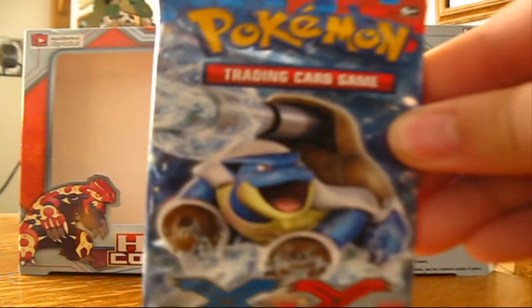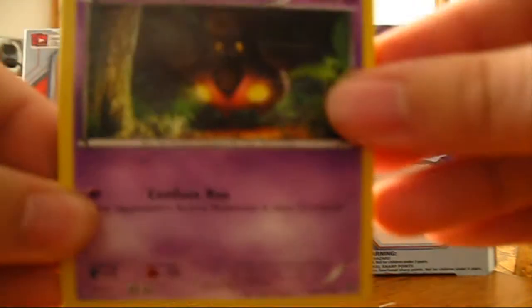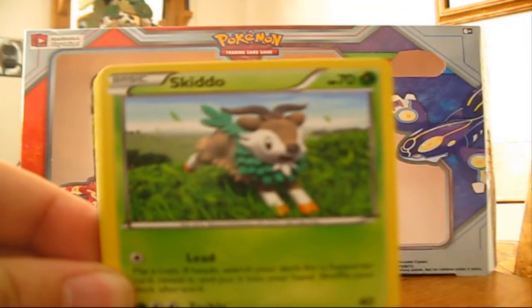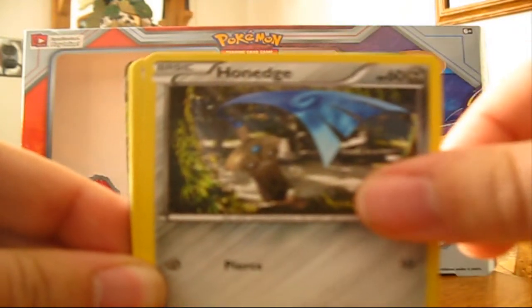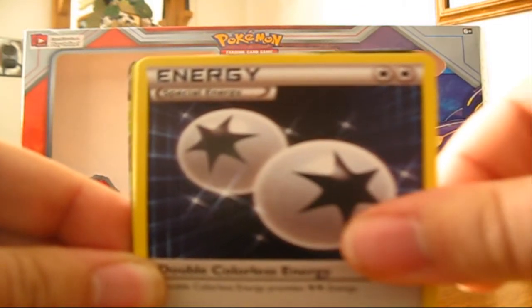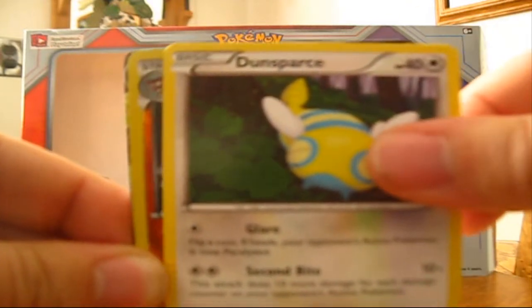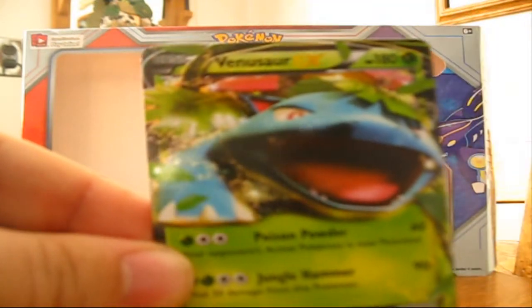We are going to start with the XY, the Mega Blastoise. And let's see what we get from the pack. I'm going to keep that so I can get Pokemon TCG Online. Alright, so we got a Pumpkaboo, Bidoof, Skiddo, Pansear, Honedge, Double Colorless Energy, Roller Skates, Dunsparce, Reverse Holo Conkeldurr, and the rare is a Venusaur EX.